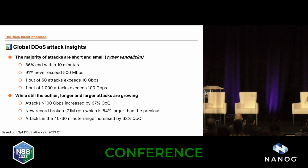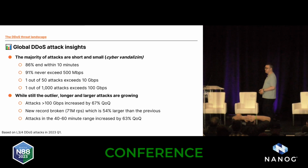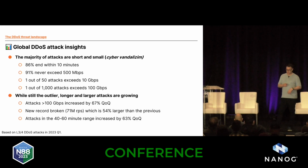But we've also seen larger attacks and much more sophisticated attacks becoming more frequent. Something that I'll talk about in a few slides is that attacks that we, in the past, associated with state-level actors and capabilities are now becoming more and more common, which is something to keep an eye on.